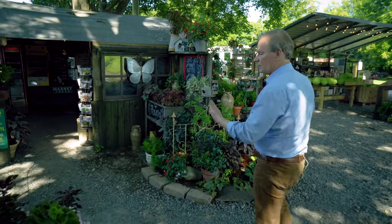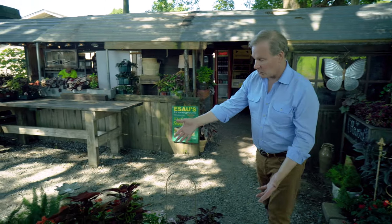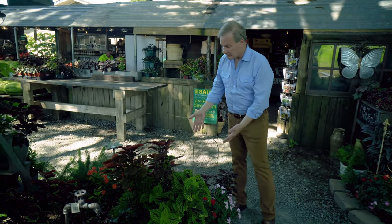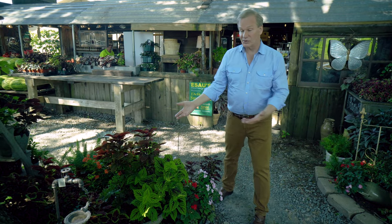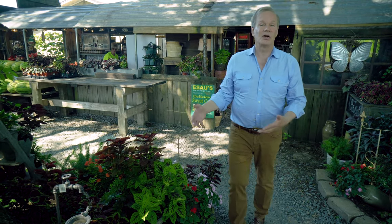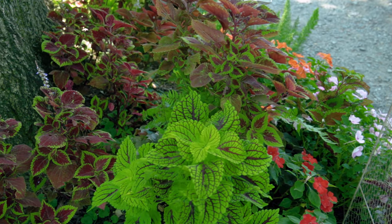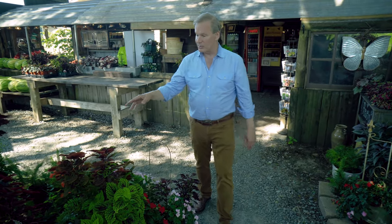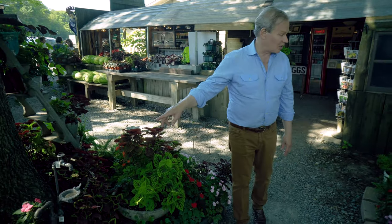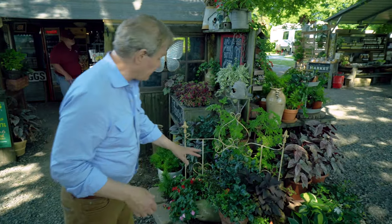If we move over here, I just love the way that you go in and out of these buildings that have produce and flowers. This is a wonderful little composition in itself. Again, dominated because of the shade. We have coleus. These are some shade variety coleus. There are also sun varieties, as you may know, but it's also peppered in with some of the flowering impatiens, ferns. We have the little maidenhair fern over here. And then on this side, they've got a mixture of tropicals and herbs, which I think is really cool.